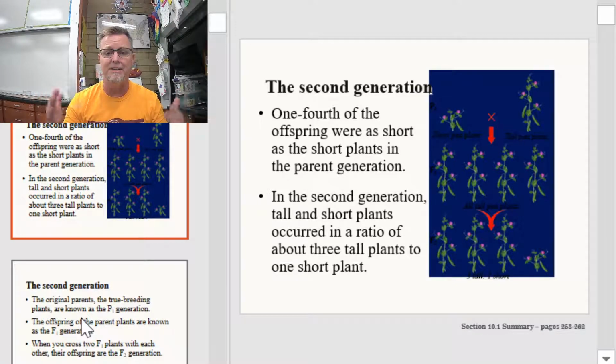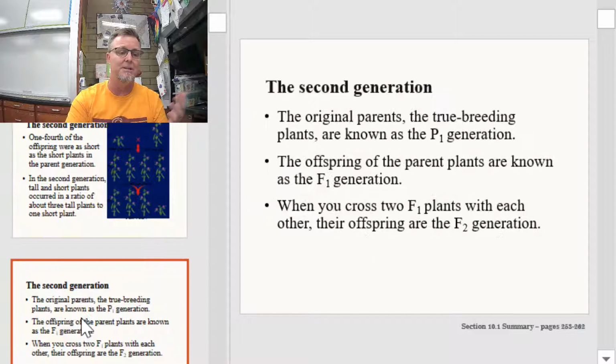Because, hey, I just crossed 2 tall plants. How come their offspring are short? Weird, okay? 1/4 of the offspring were as short as the short plants in the parent generation. In the second generation, the tall and short plants occurred in a ratio of about 3 tall plants to every 1 short plant, okay? Which is bizarre, because, again, where are the medium plants? And, dude, where did these short plants come from in the second generation?